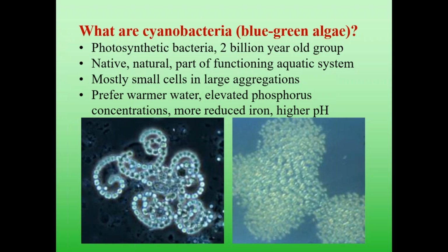Certainly the hot spring algae in Yellowstone are mostly blue-greens. Some of the cleanest lakes I've worked on have benthic blue-greens. It's fairly common. They're not all bad. They are mostly small cells in large aggregations. So you have tiny cells, a few microns across, but big particles, either chains of beads like here with the Dolichospermum on the left, or Microcystis on the right, where you've got these tiny cells.